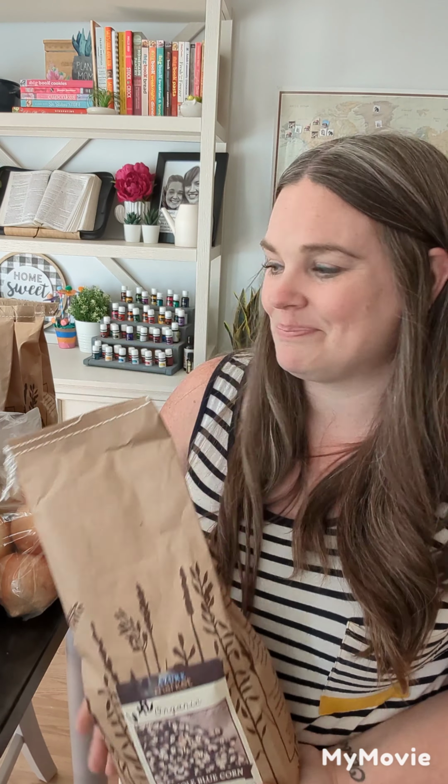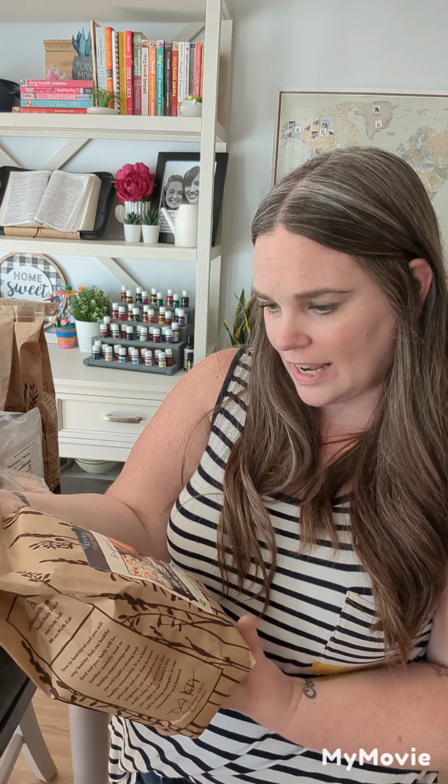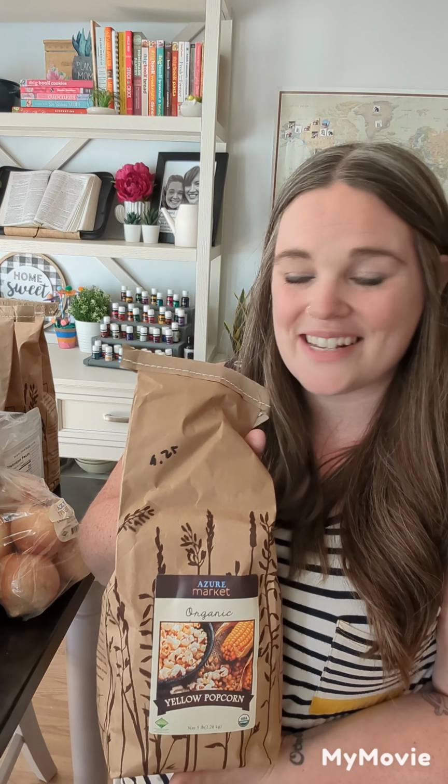All right, next is whole blue corn, 5 pounds. It was $6.42. I actually got a blue corn meal cornbread mix from Thrive Market, and my family loved it, and so I thought, well, now that I have my own mill, I can grind up some blue corn and make cornbread. All right, next is just plain old yellow popcorn, 5 pounds for $9.25. So like I said, lots of corn things.